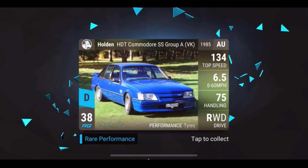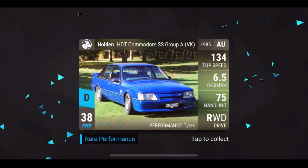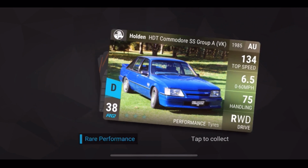80s car as well, but the real thing, it's just such a sweet looking car, the Holden HDT. That's just great looking, cool. I don't have very much to add. That's the thing. I don't know very much about any of these cars, really. I'm not very educated in Australian cars, but this new update will definitely educate me on it.